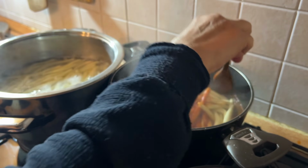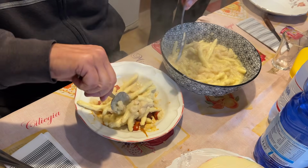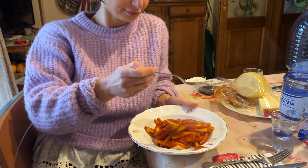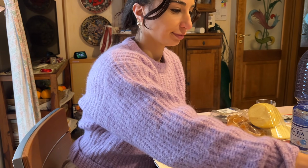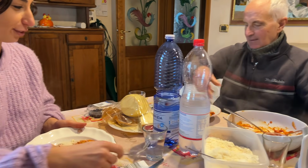Fileia is a typical shape of pasta from my region, and we had both fileia with pomodoro and fileia with fagioli, made fresh, not from last night. Calabria has always been the poorest region of Italy, so we used to have a lot of legumes there, especially beans.